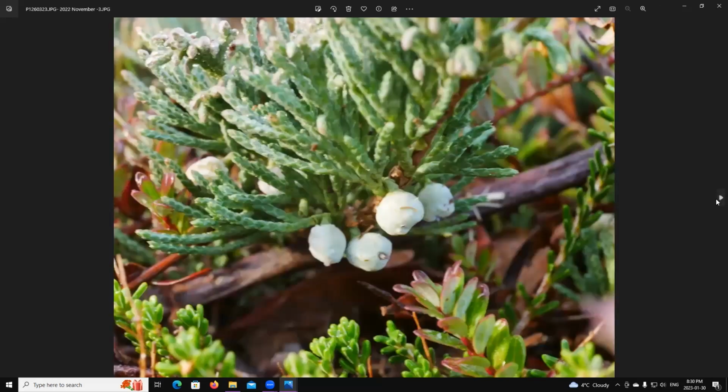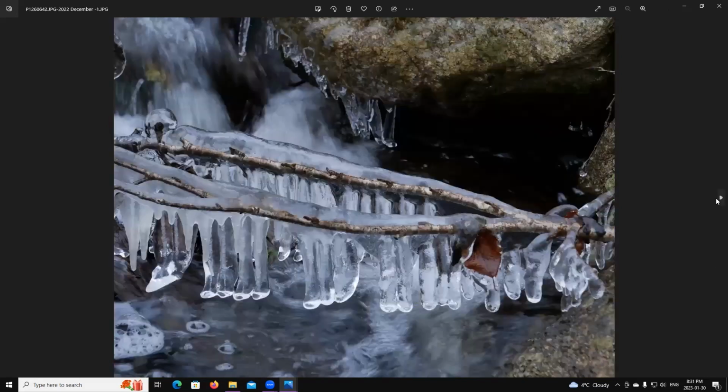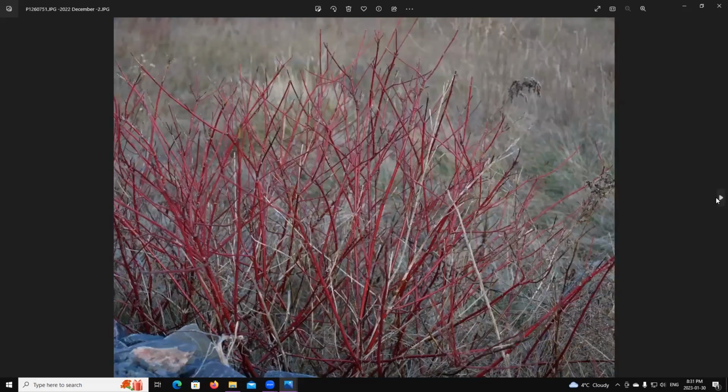And I think I got another couple. This is late in the year, November. And this is December. This is a little stream that comes down from the frog pond. I like these icicles forming on running water. Splash. And anywhere in the province right now, if you drive along Highway 101, the red osier dogwood is spectacular.